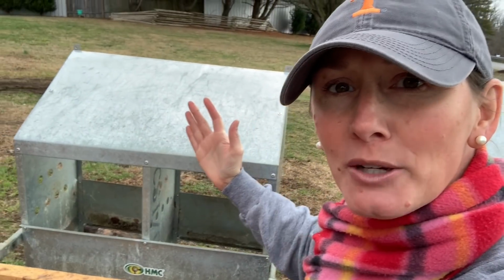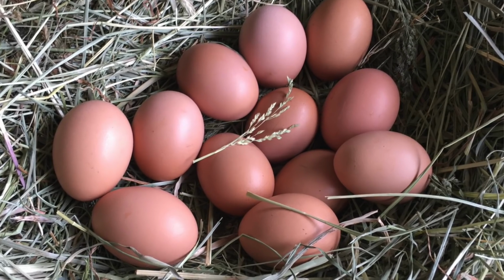Let's talk about it. So here's the bottom line. Your girls are not laying like they normally do, right? They probably went into molt. You've gone into winter. The days got shorter, but now we're starting to see the light, meaning the days are getting a little bit longer. Eggs could be coming back. And you know what's happening? The weather's going up, down, up, down, up, down. That is when you need to take advantage of this time to clean.